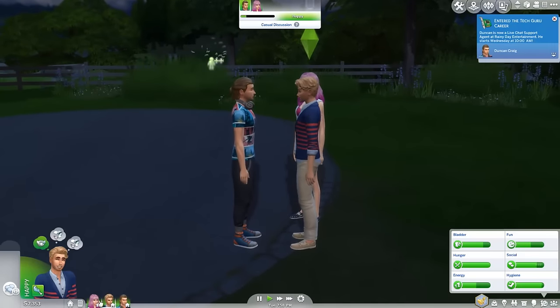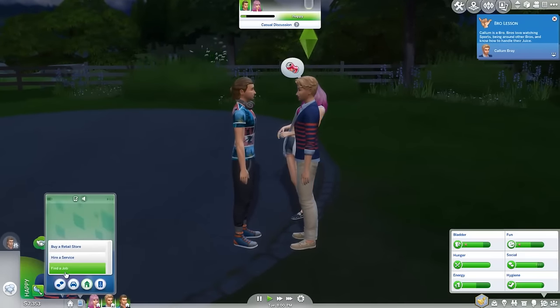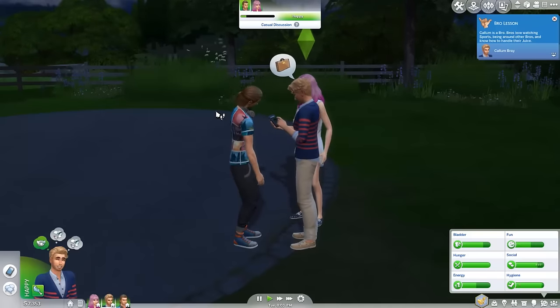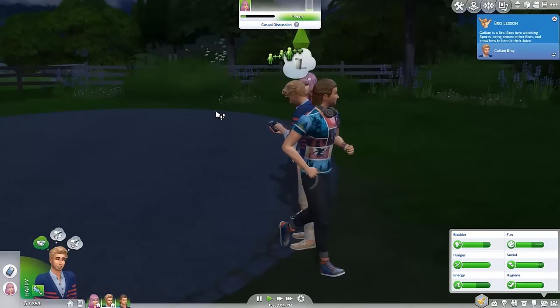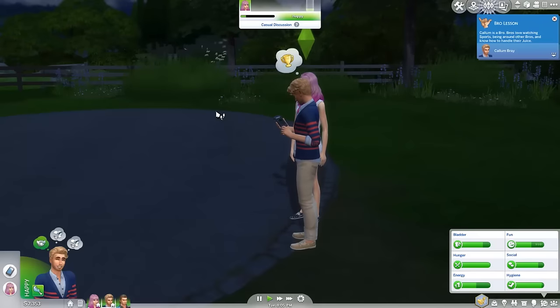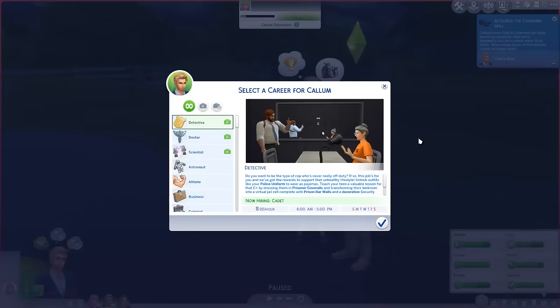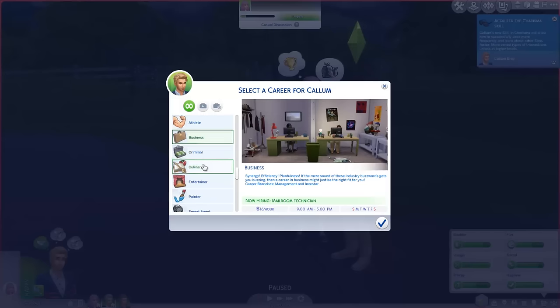Look at that, I totally knew that they were gonna get along. Okay, and he's also gonna get a job for himself. And don't worry, you guys, I'm not being overly sexist here, we're gonna put Jesse to work. She's gonna be a DJ and we can actually earn money from being a DJ. We can moonlight and stuff. Okay, he is going to be in the business career, I guess.